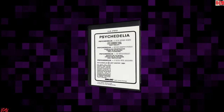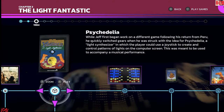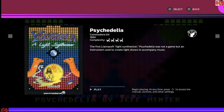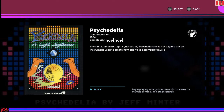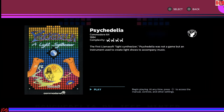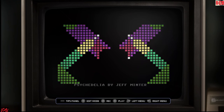Let's take a look at this cassette here. Very cool. And we will play this application or game. Psychedelia Complexity 4 Llamas, C64-84. The first Llamasoft light synthesizer. Psychedelia was not a game, but an instrument used to create light shows to accompany music. Let's take a look at this.